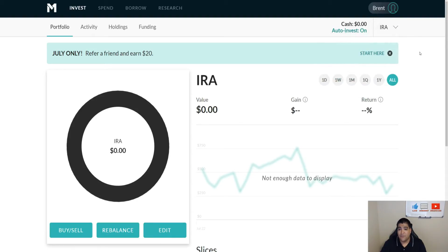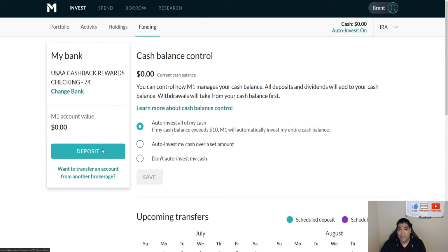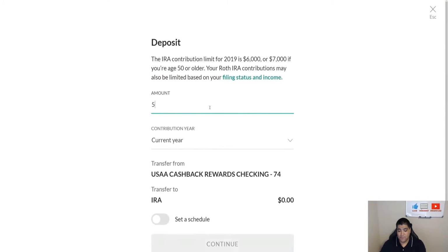It's a very nice little feature here, is that the IRA has a minimum requirement of $500. So the exact same process has to be done on here. You have to go over into your funding tab. Here, we have to set up a deposit. So for example, our minimum deposit here that we can have set is $500 to get started with an IRA or Roth IRA or a SEP IRA on this platform.